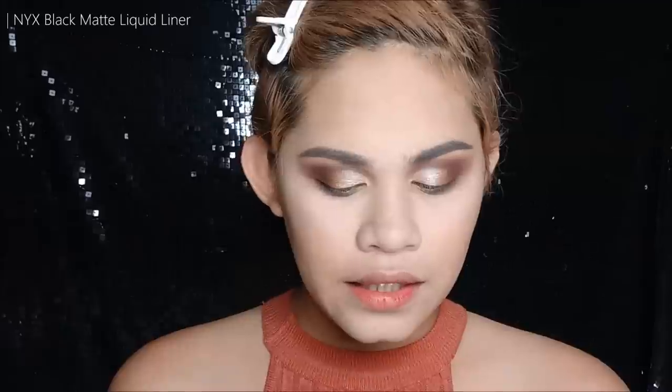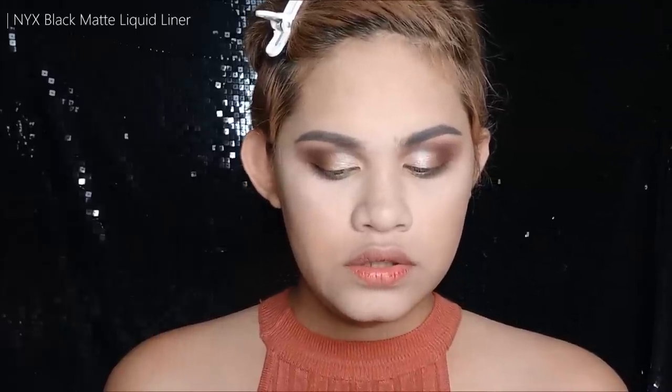For the eyeshadows, now let's get moving on to the liquid eyeliner. I'm using this NYX Black Matte Liquid Liner. So, maglalagay na ako ng wing.